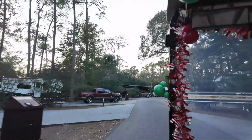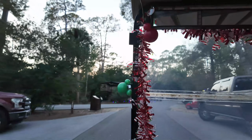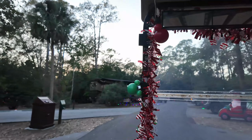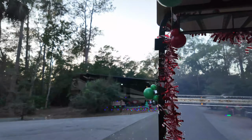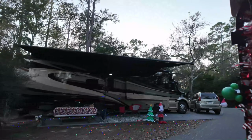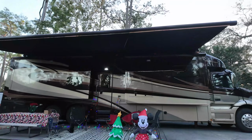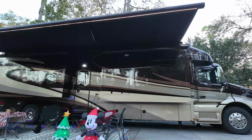Yeah, directly in front of us is probably the biggest. This is the biggest Super C that I've seen here. We talked to this guy a little bit earlier today when we walked by. A really nice coach. They're out of Colorado. Nice way to travel if you're coming all the way from Colorado to Florida.